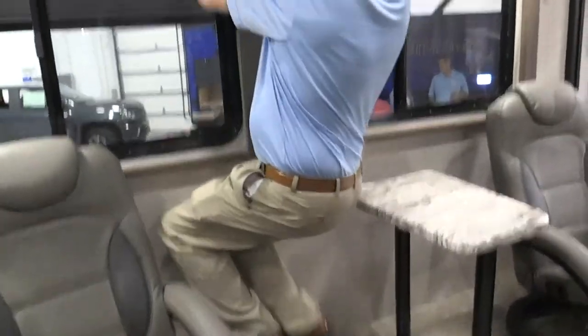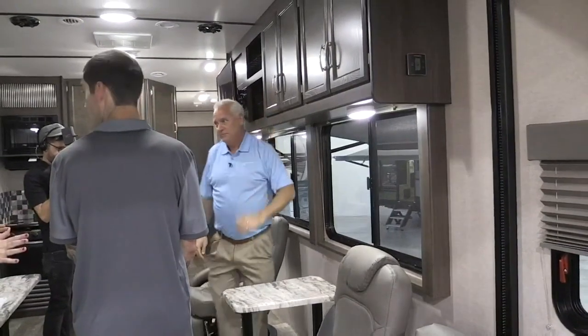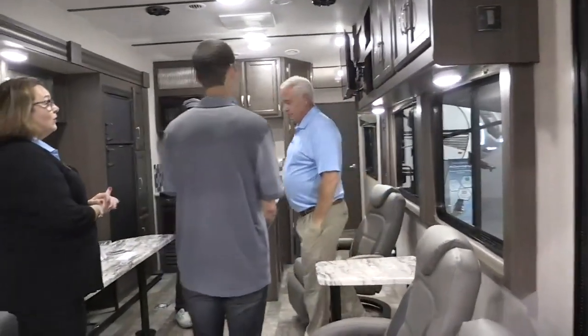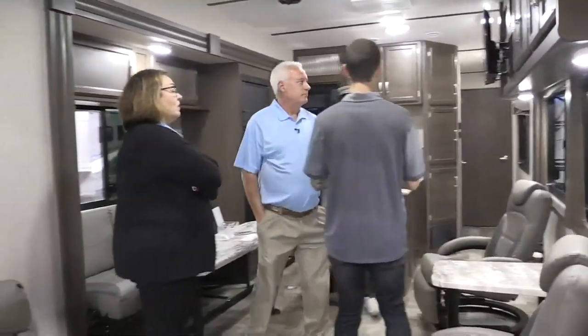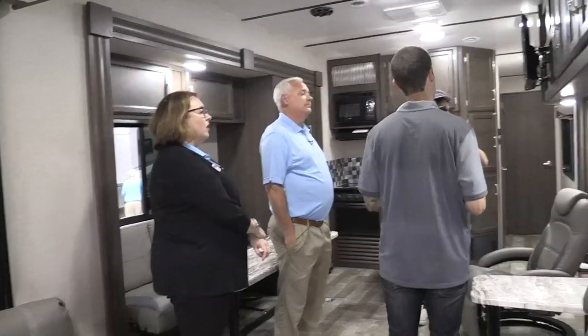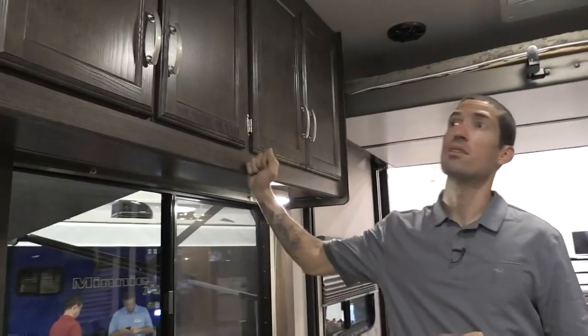So he's hanging on there. You want to talk about quality. Remember, you're going to be putting your toys in here. Quality built. Gonna last a long time. So in case anybody at home didn't see that, he was just hanging on this frame. It didn't budge. It didn't creak. I mean, it's not going anywhere, right? So this is solid. Built to last.